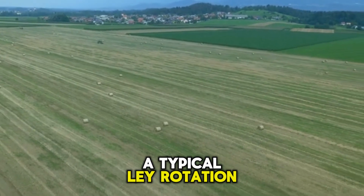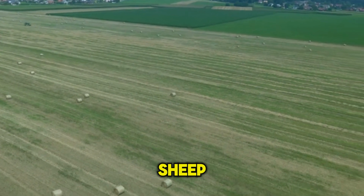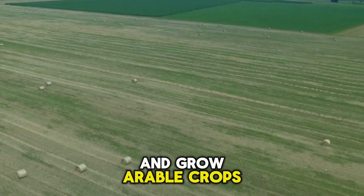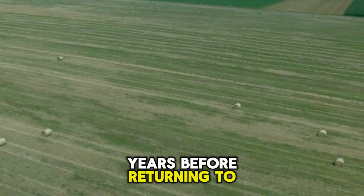A typical lay rotation might maintain grass and clover for 3 to 4 years, grazed by cattle or sheep, then plow the lay and grow arable crops like wheat, oats, or potatoes for 3 to 4 years before returning to grass.